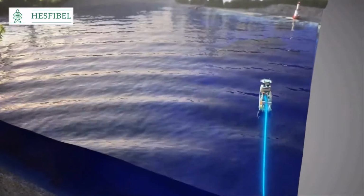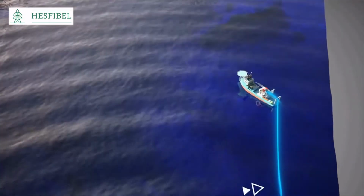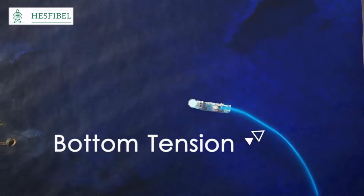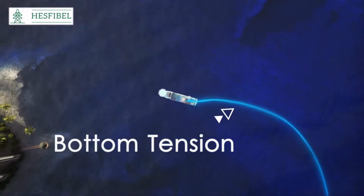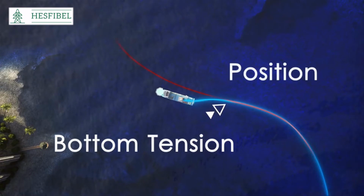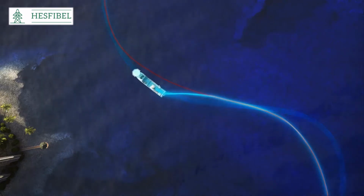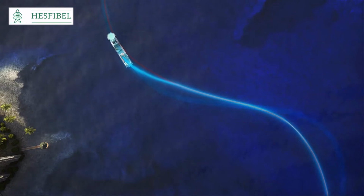These two variables, position and tension, are of the utmost importance for a cable lay. Mackay Lay provides control over the cable's position and tension at any depth. Here's how. During a lay, Mackay Lay gives the vessel and cable engine instructions to keep the cable right on track, and it retains a log of the as-laid path.